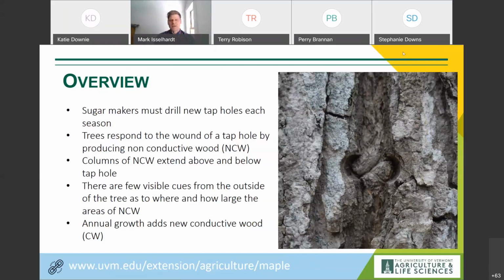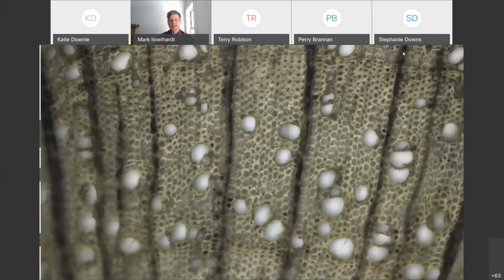Here's a microscopic image of a cross section of some sugar maple wood. And this might be going back a few years if you haven't looked at tree anatomy too recently. A lot of this will be review, I would imagine, for the professionals in the group. Those white circles that you're seeing are essentially the vessel elements. Those are the water conducting pipes that are used during the growing season to bring up all that massive amount of water from the ground up through the leaves in conjunction with photosynthesis. Those also happen to be the conducting pipes that we drill into when we are collecting sap in the springtime. So we're severing those vessels.